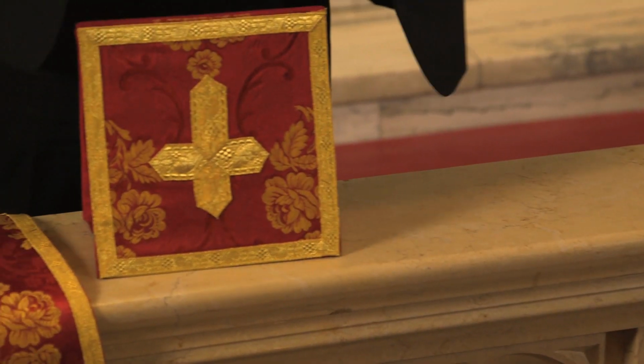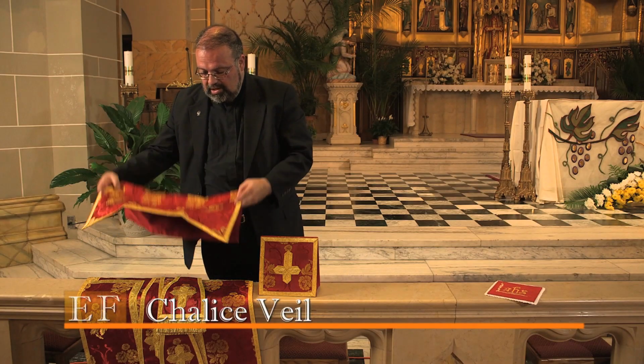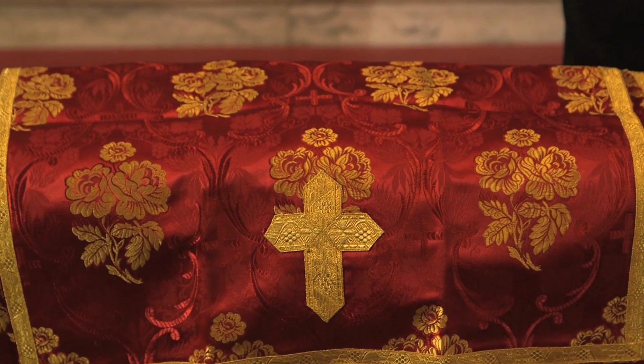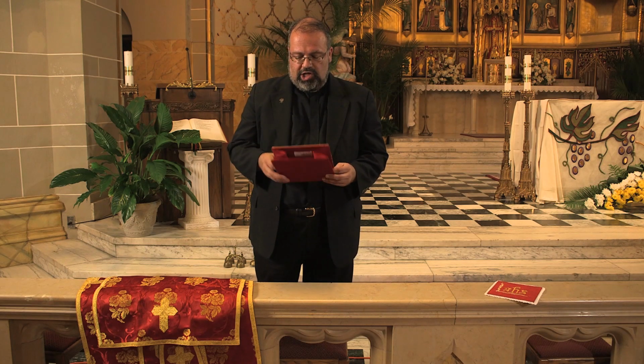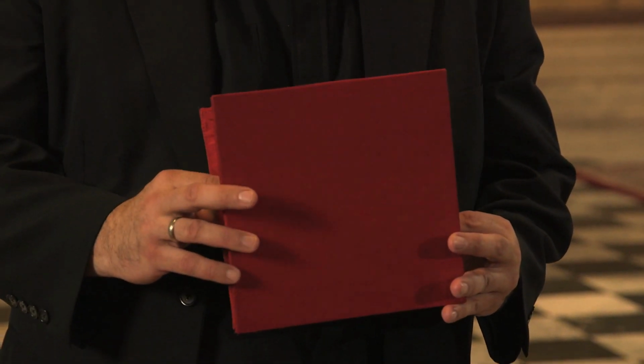These pieces are for the chalice in the Tridentine Rite, and in Novus Ordo too. The chalice is veiled before it's used. So it's present in the sanctuary, covered in the veil. This is the burse. The burse is a pocket, and inside is kept the corporal. The corporal is that piece of linen that the priest says the Mass on, the piece of cloth that the host and the chalice sit on. In the Tridentine Rite, the very consecrated host rests on the corporal. So it's a very sacred item. So it has to have its own place for protection and for dignity.